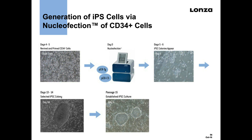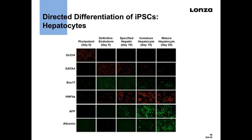These iPSCs that you generate can then be differentiated in many different directions. Here we have an example of the differentiation of iPSCs into hepatocytes. You can see that OCT4, a pluripotency marker, is expressed on day 0, but it disappears quickly as these cells begin to differentiate. You'll see other markers that will come up and then go down, such as SOX17. And you'll see other, later markers that will come up and stay up, including albumin, which is a marker for hepatocyte differentiation, which goes up and then stays up.